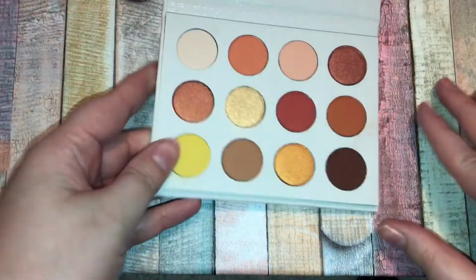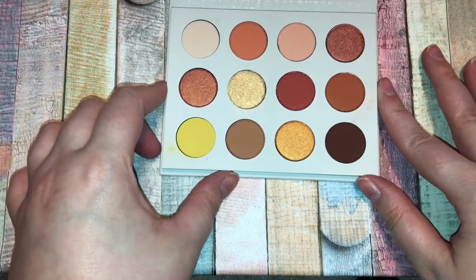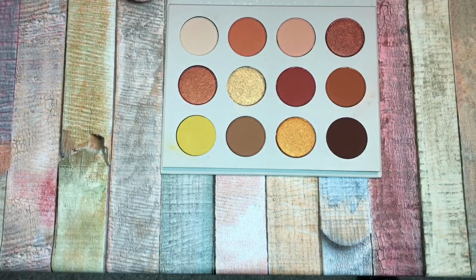So next we have the Colourpop Yes Please palette, which is always selling out. It actually just came back in stock today. I hope someone grabbed it if you wanted to. I mean, these colors are beautiful, very pigmented. I love this color Butter Cake right there.